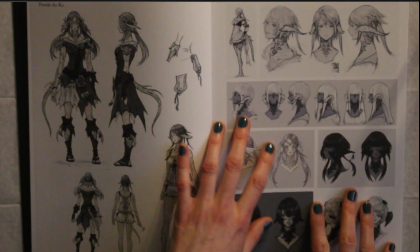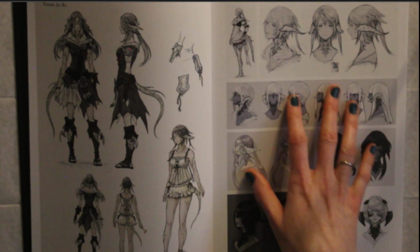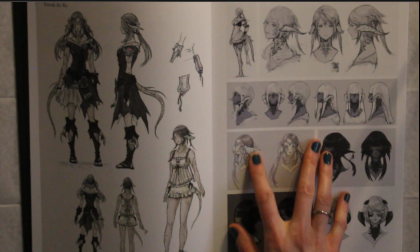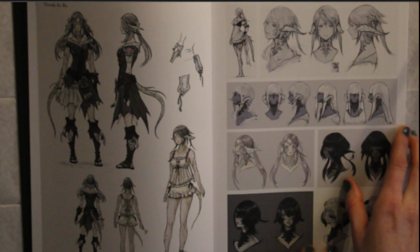Very unique. Before Final Fantasy XIV, I don't think I'd ever seen a design like this, with their different types of horns.